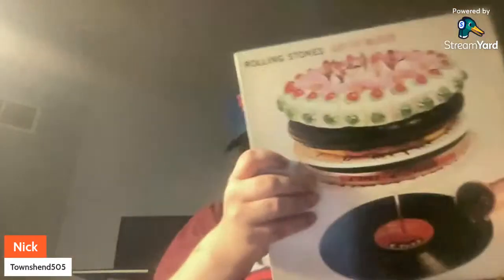Here is Let It Bleed. This album's incredible. Another incredible Stones album. Love Let It Bleed. Gimme Shelter, of course. You Can't Always Get What You Want. Midnight Rambler. Monkey Man. Live With Me. Some great songs.